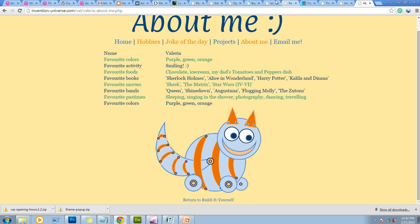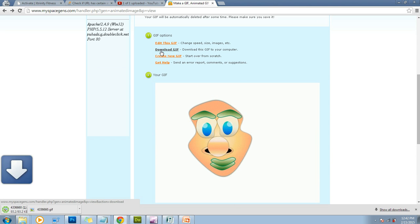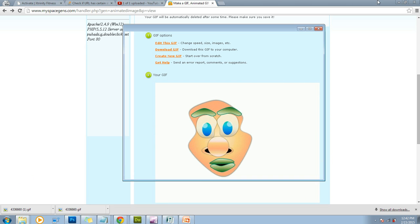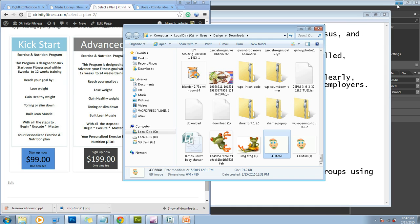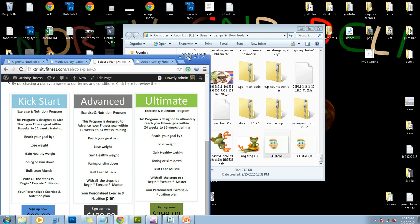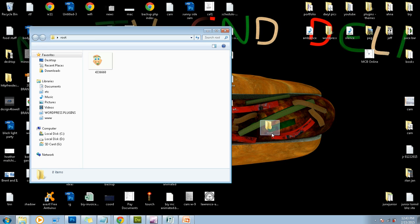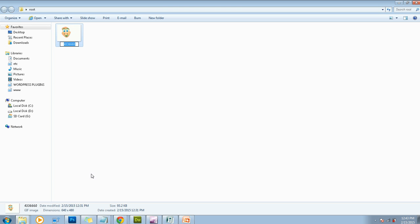Let me download mine. Let's see. Okay, so I'm gonna download mine. I already did. Okay, perfect. Let me get that from the folder. Alright, and I'm gonna make a folder on my desktop, and I'm just gonna call it root. Inside of root, I'm gonna drag and drop this character. I'm gonna rename it animated dash GIF.